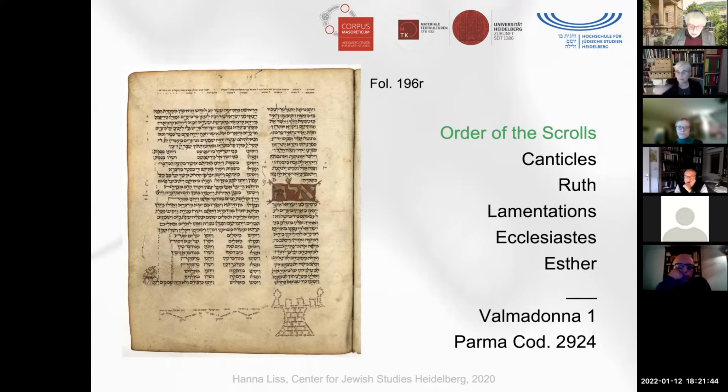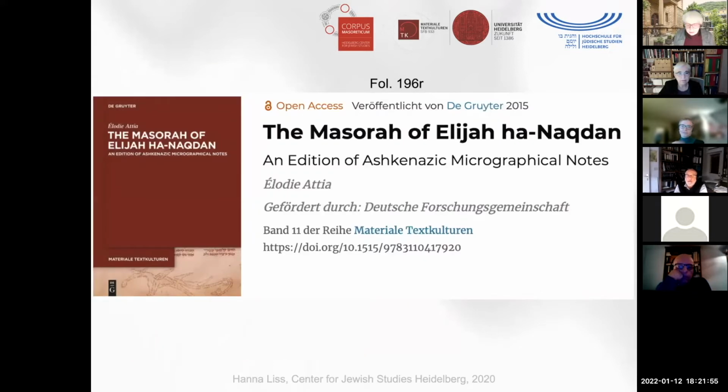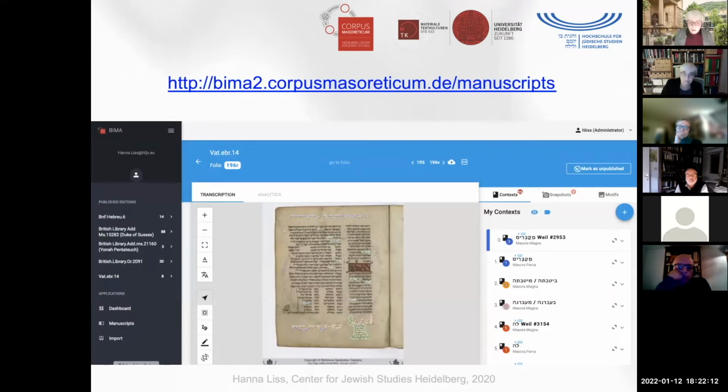Vatican 14 contains more than 70 figurative micrographic illustrations, all of them kind of door openers for the respective parasha. The figurata, and only the figurata, not the Parva or Magna, linear Parva and Magna, from the book of Exodus were edited by Elodie Attia in 2015 as part of the CRC 933 project at Heidelberg. A revised digital edition of the entire manuscript is currently being prepared and successively provided online, open access, by our team, Corpus Masoreticum.